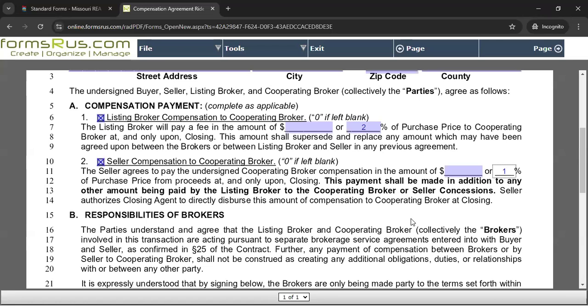Okay. Is that fairly clear? If you know, it goes in 1. If you don't know, it goes in 2. And if you know and it's not enough, it goes in both.